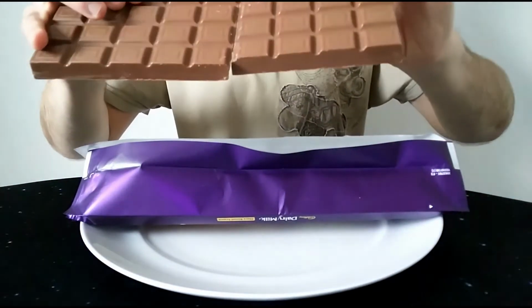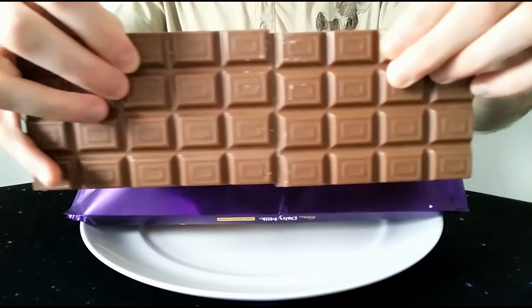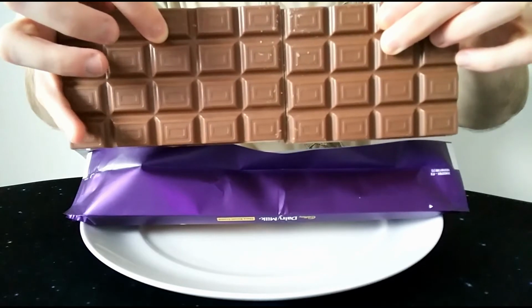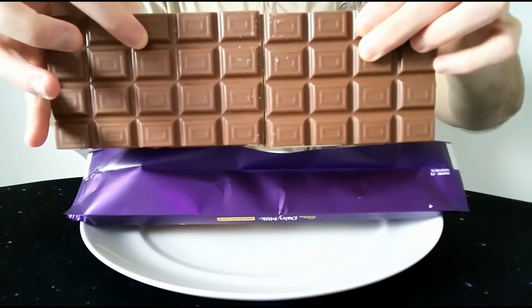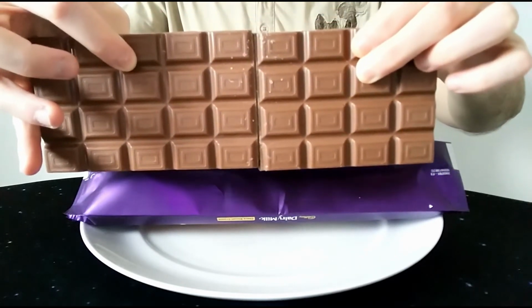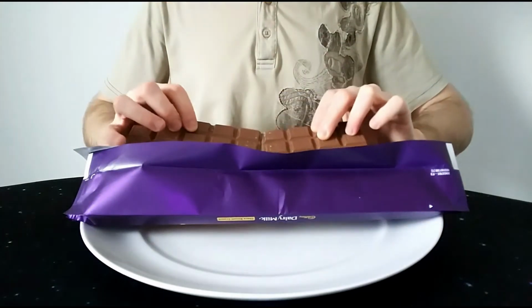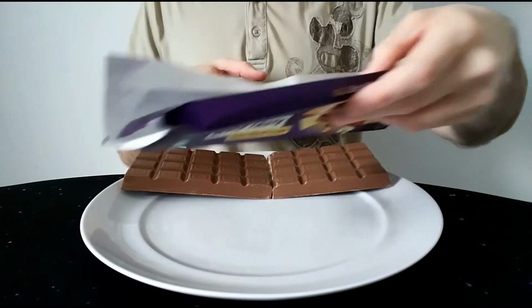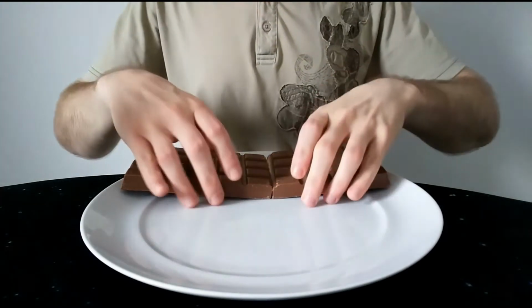Okay, so here's the thing as a whole. It is snapped down the middle, so you can see there. It's a, what is it? A 4x9 chocolate bar. So you can see just 4 of those segments there is your 186 calories, whatever it was. Yeah, 186 calories, which is crazy.